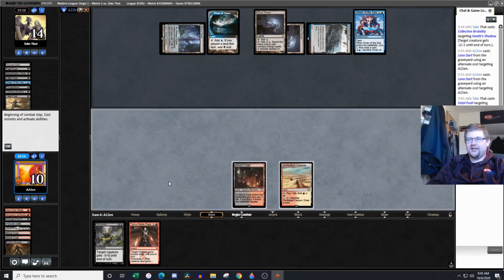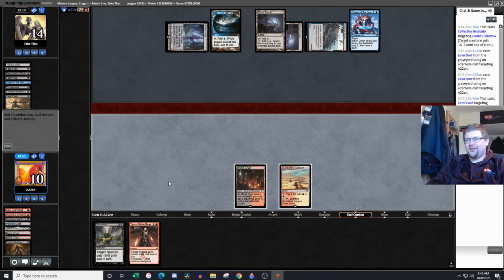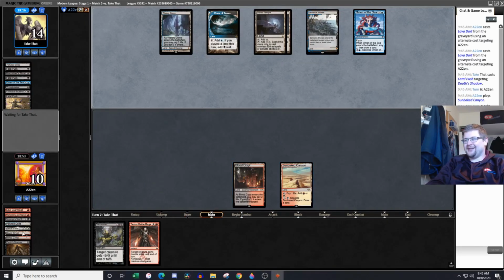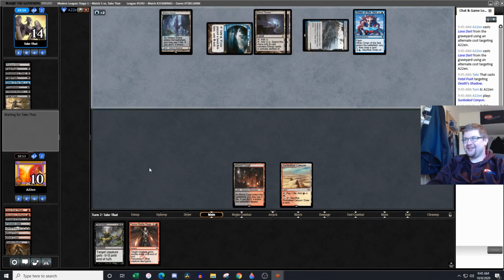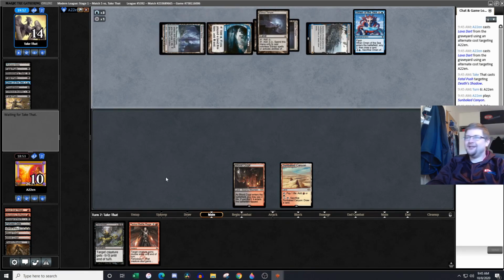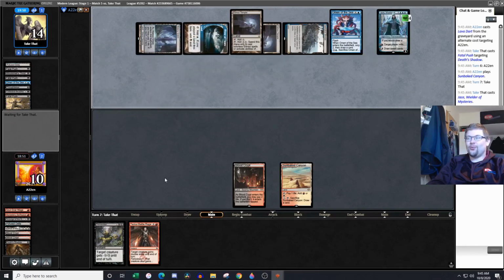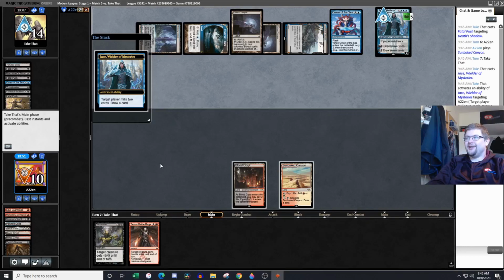Alright, Sunbaked Canyon is a not bad draw. It's not great either. Would have been a lot better if I could have cracked it, because I still had lands in play, and it just let that Shadow go. But here we are. Jace, Wielder of Mysteries. What am I playing as? What is this? Oh, this is Inverter! I'm playing as Modern Inverter. That's what I'm playing against.